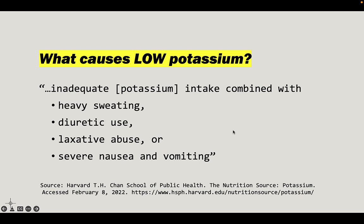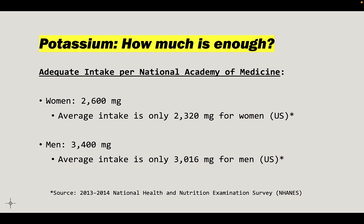When you lose fluids, you lose electrolytes. So if you already have a low intake of potassium and then you're losing more potassium because you're losing a bunch of fluids, then you're set up for a low potassium level that could be dangerous. So like I said, the first condition that you have to meet is inadequate potassium intake.